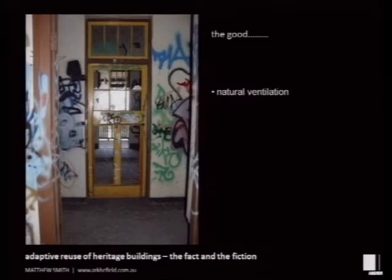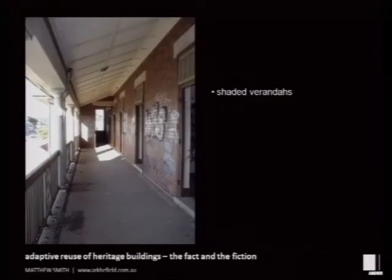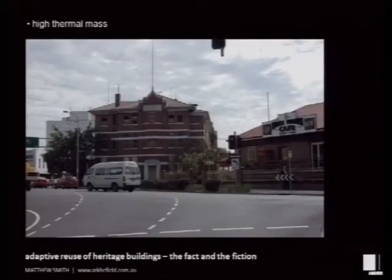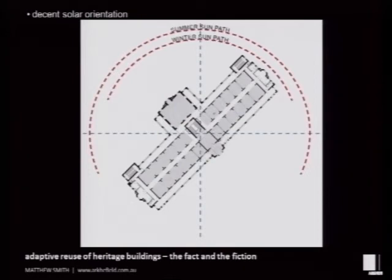With that in mind, we did inherit some really good things in the building. It has fantastic natural ventilation, so you can see that there are cross links of airflow through most of the building. There are shaded verandas which reduce the solar loading on the building fabric and create nice cooler spaces outside the rooms. It has high thermal mass with its brick and concrete construction, and the orientation of it for solar access is quite decent.